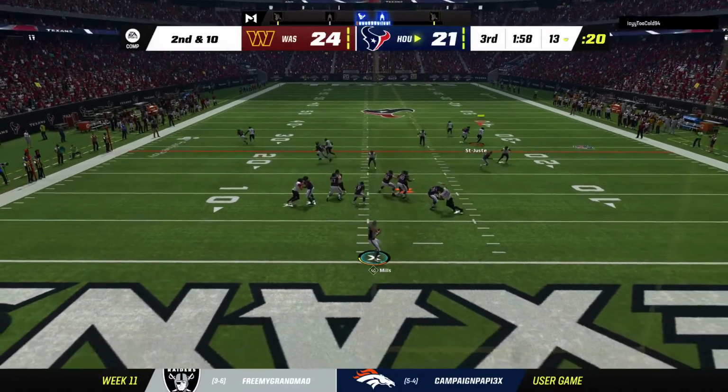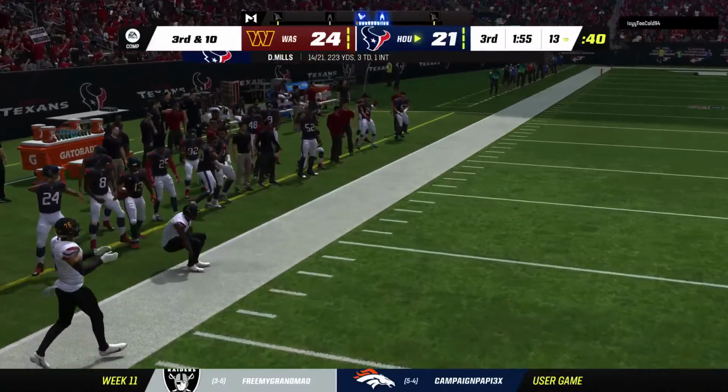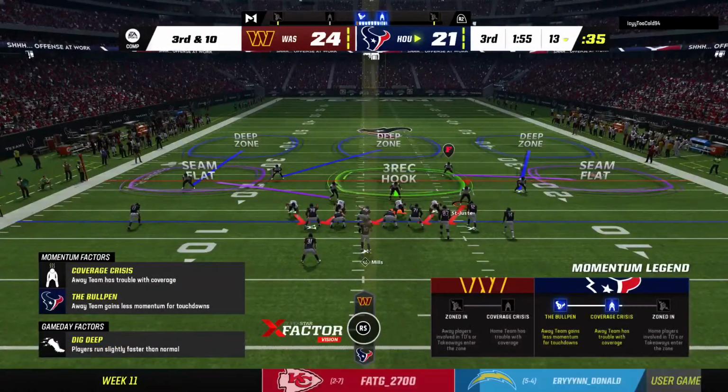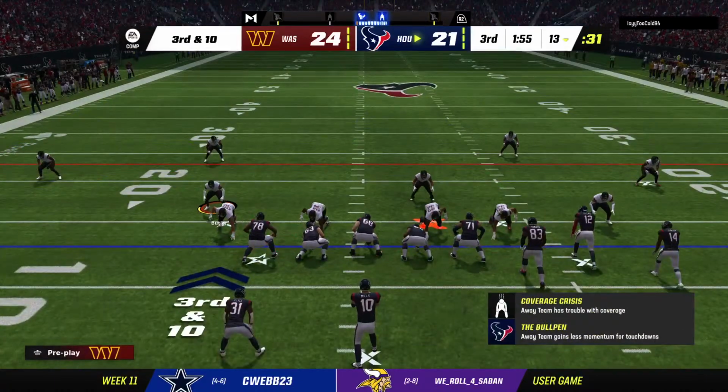Throwing, Mills. And on the left sideline, he caught it, but out of bounds, according to the head linesman. Incomplete, so the ball a little late getting there, and it's 3rd down. Now they face a 3rd and 10 after back-to-back incompletions.